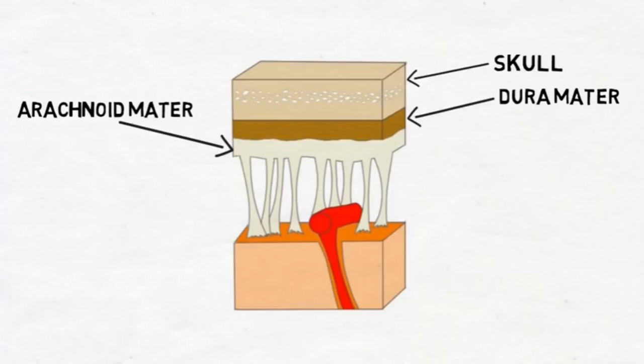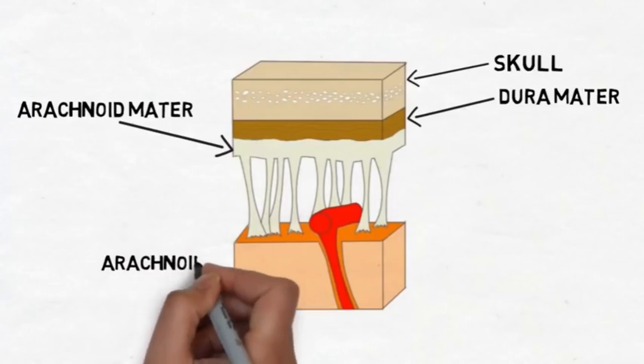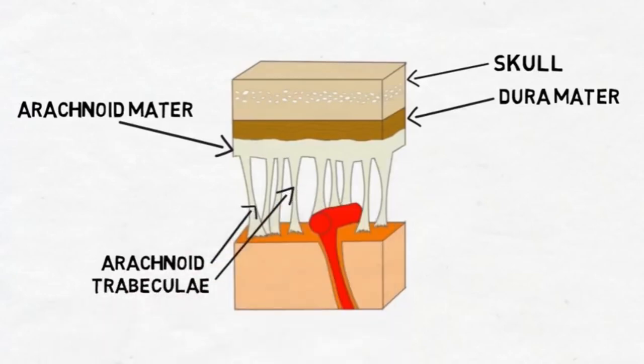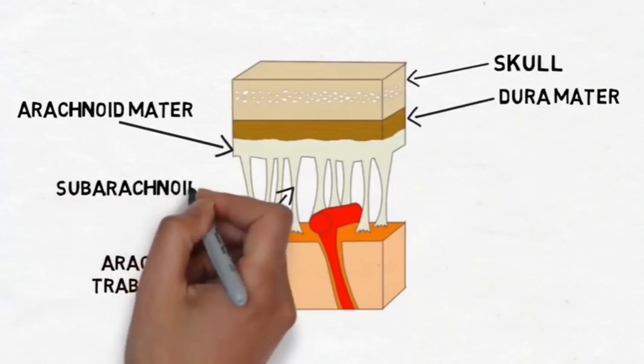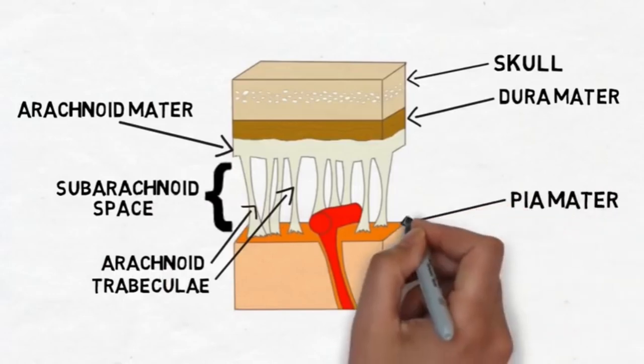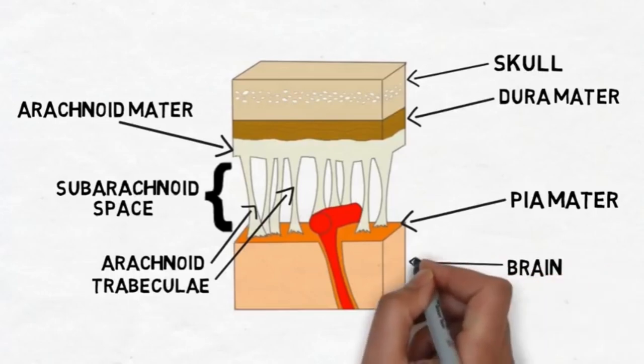The arachnoid mater gets its name because it has the consistency and appearance of a cobweb. It is much less substantial than the dura. Strands of connective tissue called arachnoid trabeculae stretch between the arachnoid and pia mater. These help to suspend the brain in place. Between the arachnoid and pia mater, there is also an area known as the subarachnoid space, which is filled with cerebrospinal fluid. The pia mater is a thin layer that closely follows the contours of the brain.